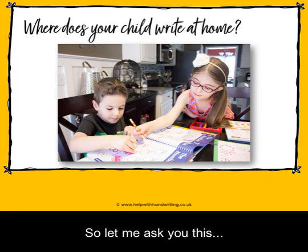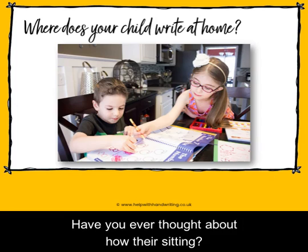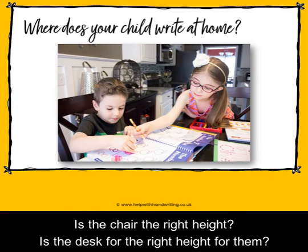So let me ask you this. Where does your child write at home? Have you ever thought about how they're sitting? Is the chair the right height? Is the desk the right height for them?